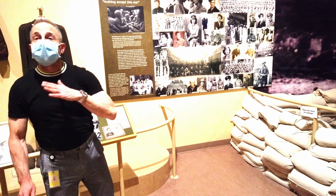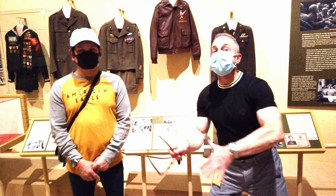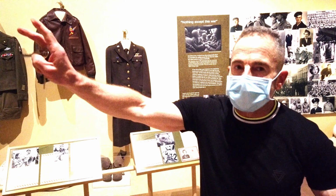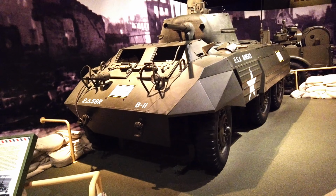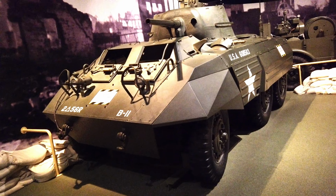So this is a transition from finding out that Pearl Harbor had been bombed into the war, into the Second World War. So it's like the 20s, then the Depression in the 30s, and then the war comes. So this is a real armored vehicle that was manufactured at the Ford plant in St. Paul.